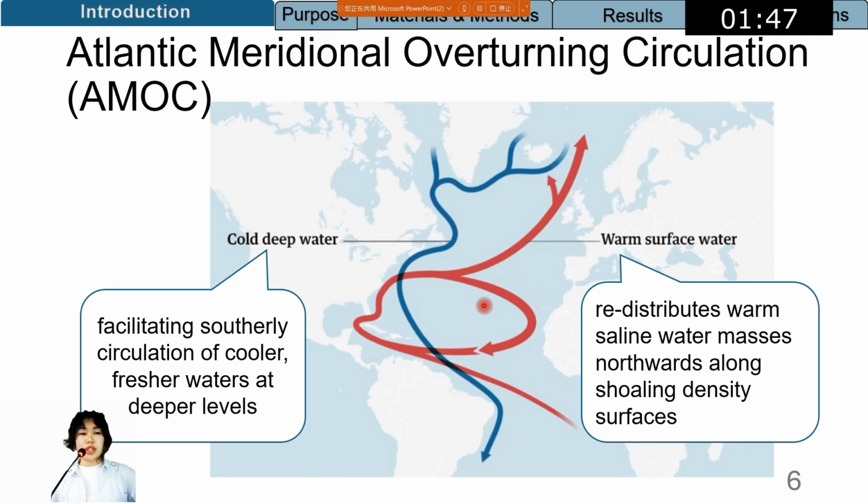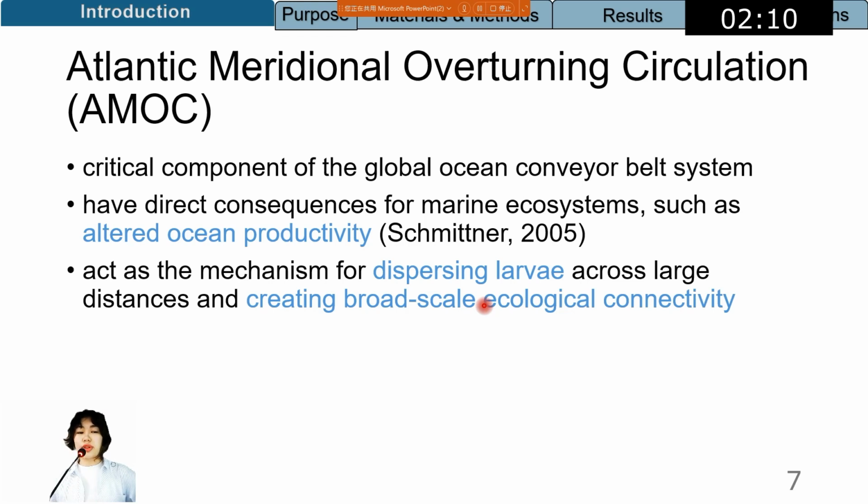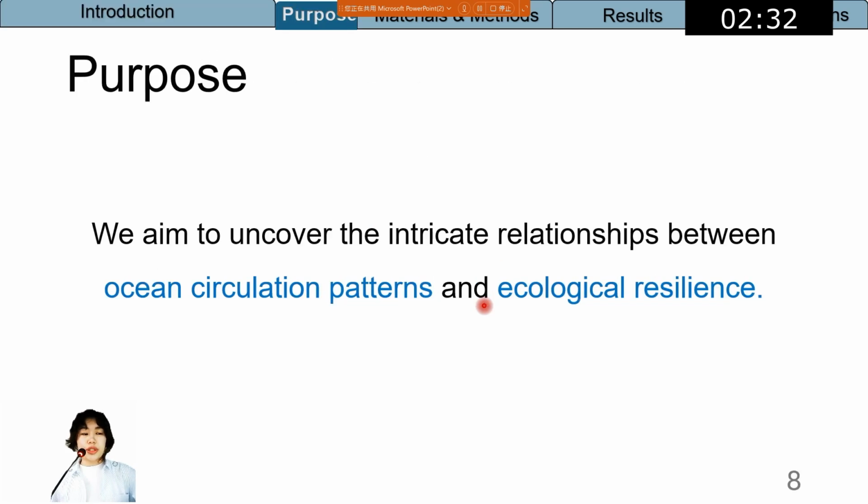This is the Atlantic meridional overturning circulation, a system in the Atlantic Ocean. It redistributes warm saline water masses northward along certain density surfaces, and it facilitates southerly circulation of cooler, fresher water at deeper levels. It is a crucial component of the global ocean conveyor belt system, with direct consequences for marine ecosystems, such as altering ocean productivity. It also acts as a mechanism for dispersing larvae across large distances and creates broad-scale ecological connectivity. Our purpose is to uncover the relationship between ocean circulation patterns and ecological resilience.